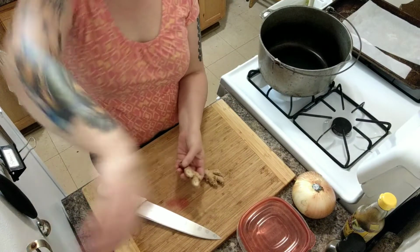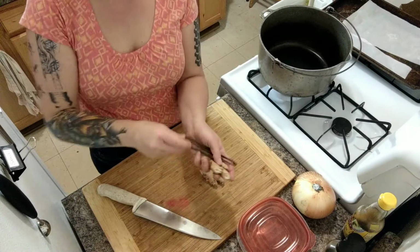So I've got that, and I'm gonna go ahead and take some of the skin off of it with my peeler.